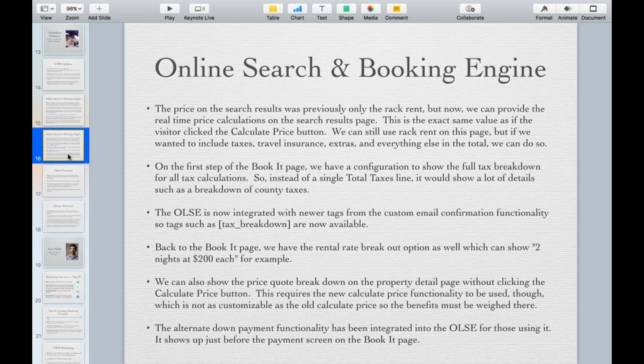So anyways, back to the bucket page. We have a rental rate breakout option, which can show how many nights for each price, like 2 nights at 200 and then 1 night at 500, to basically give a breakdown of those prices. And we can also show the price quote breakdown on the property detail page without having to even click the calculate price button. So it's as if they get to the page and there's the pricing broken down right there on the property detail page without having to click on the calculate price.